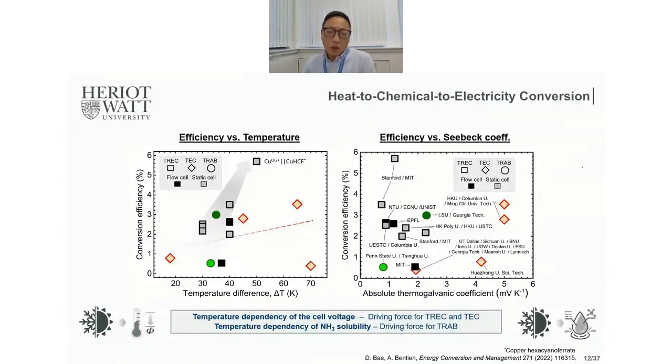Now let's see the summarized efficiency chart for this type of electrochemical heat to electricity conversion system. As you can see in the left chart, one of the best conversions has been obtained by using the TREC, the thermally regenerative electrochemical cycle battery, with two different copper chemicals. One is copper metal, and the other one is copper hexacyanoferrate, as far as I remember. Hopefully, I pronounced it correctly. And here, the red one is the thermoelectrochemical cells, and the circular one is the redox ammonia battery.